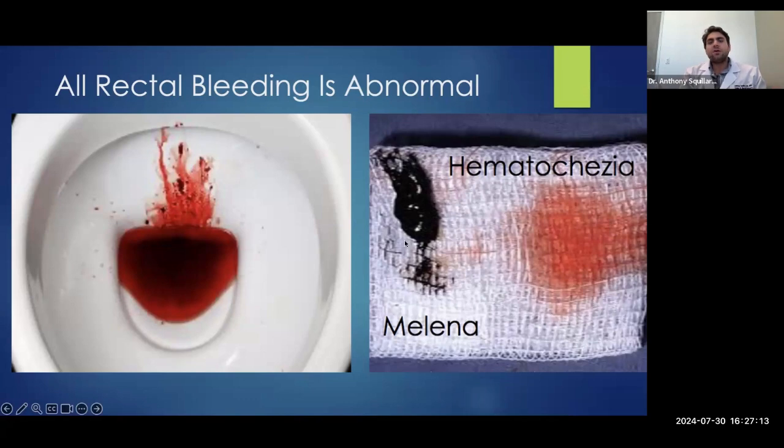It's when you start having darker blood, called melena, or blood clots mixed in with bright red blood, that we become a little bit more concerned.